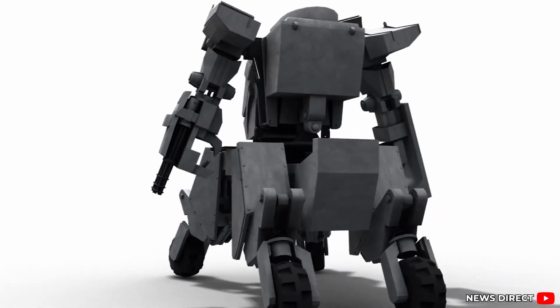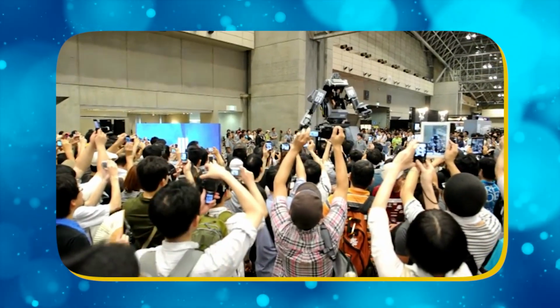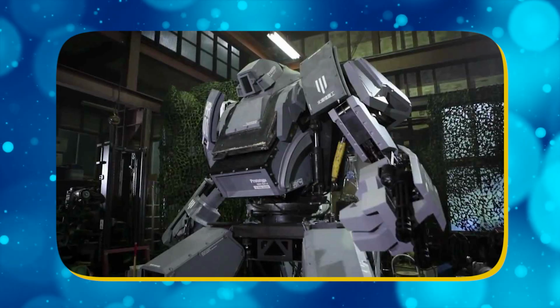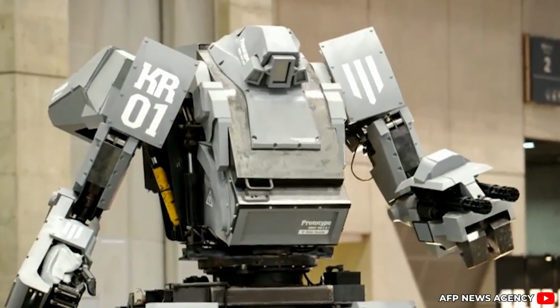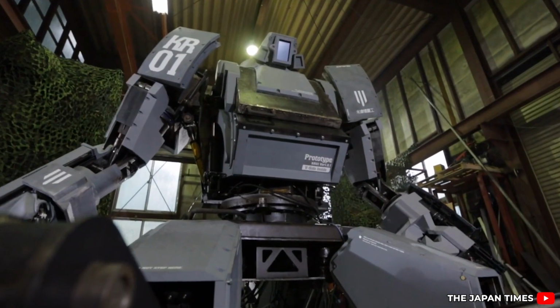Developers used parts from farm vehicles to power their hydraulics. Kuratas won attention worldwide through videos on the internet. Although it could not walk, this robot proved that engineers could build a large, piloted machine outside of fiction. Its design drew on Japanese anime heroes such as Votoms and Gundam, adding to its appeal among fans.